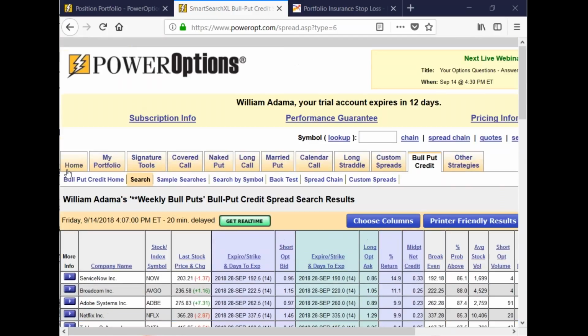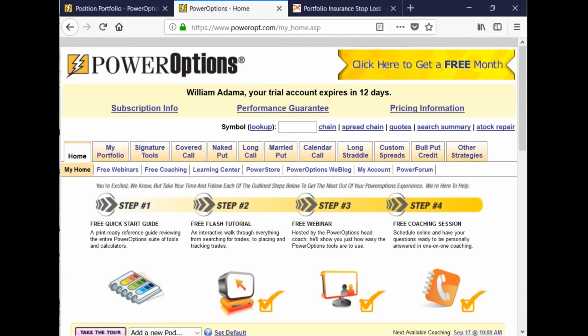And Walmart still might be a very good position. The return and the probability look good. As I mentioned, I wouldn't have seen it because it didn't match that criteria.